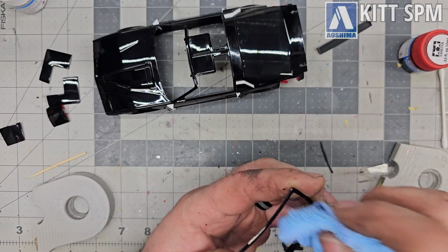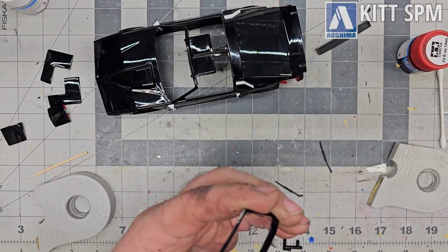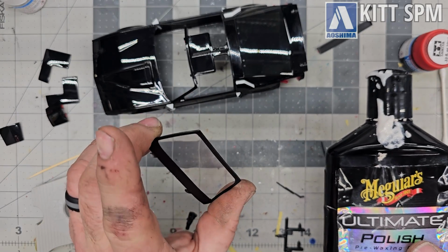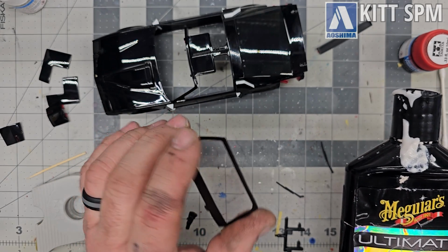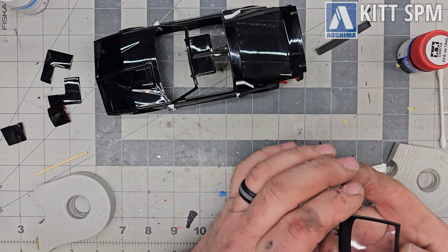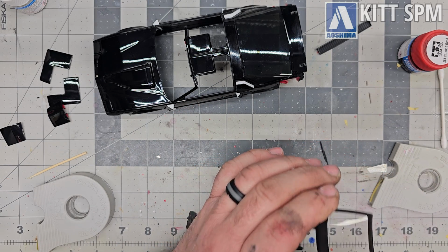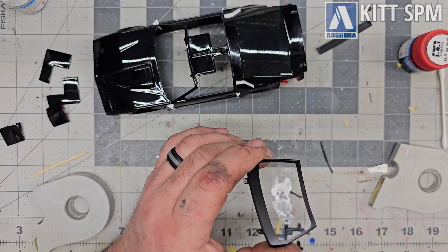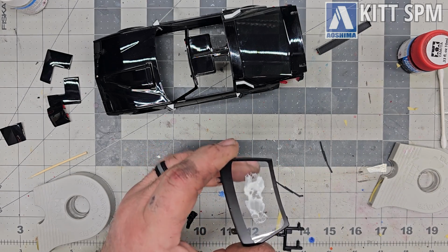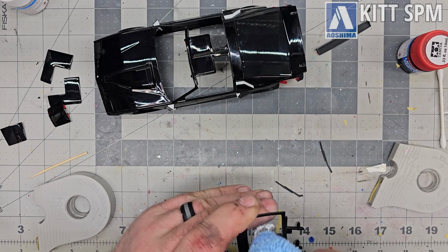Okay, we give the windshield just a quick polish. I just use my Meguiar's Ultimate Polish to do the windows. I find that works just as good. Now on this side here, we're going to be real careful, because obviously I don't want to hit the paint, but it's nice to take a little bit of that debris off. So I'll just put a little bit on by hand and just ever so carefully wipe with my towel.